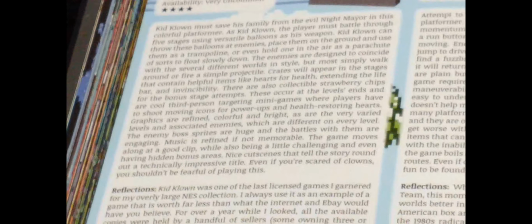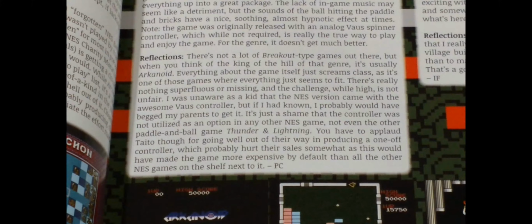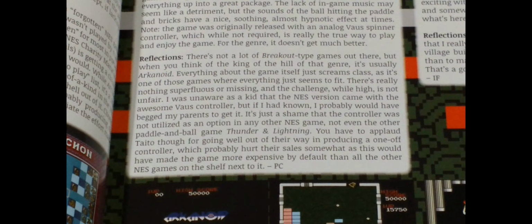Generally, each page has two different games on it. There's the title, a picture of the cartridge, the description of the game, and then a personal reflection of whoever did the review. The reflections truly are the best part of the book, and the beauty of it is that I believe everyone can relate to these reflections.